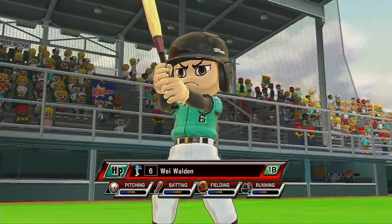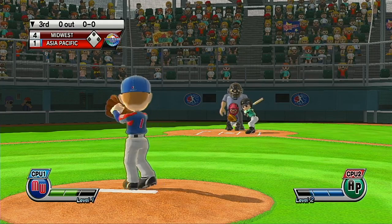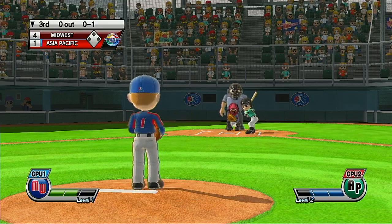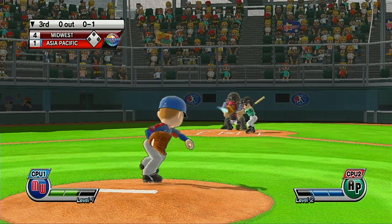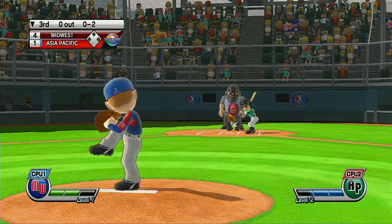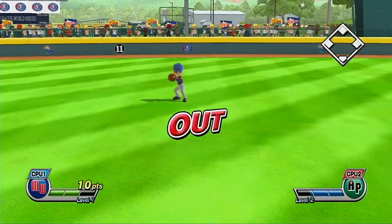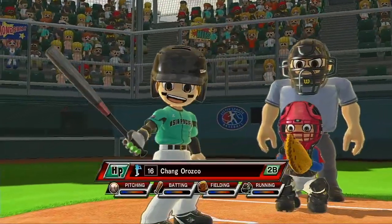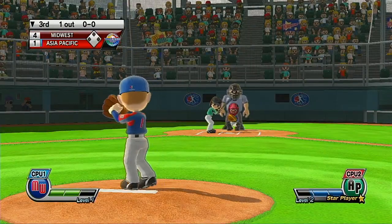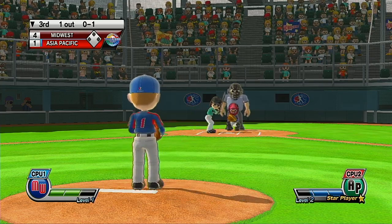It's the bottom of the third. Missed a chance there. Good pitch. Batter lets it go for the strike. My man, what a game this is. One down. Now batting, the star player of the team, number 16. That's a perfect strike.